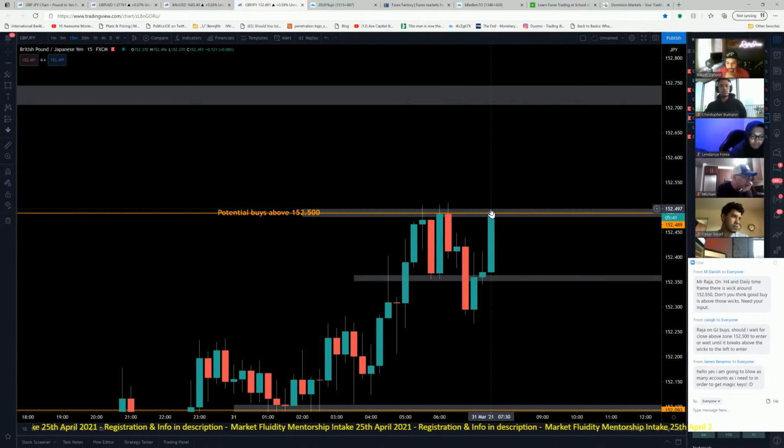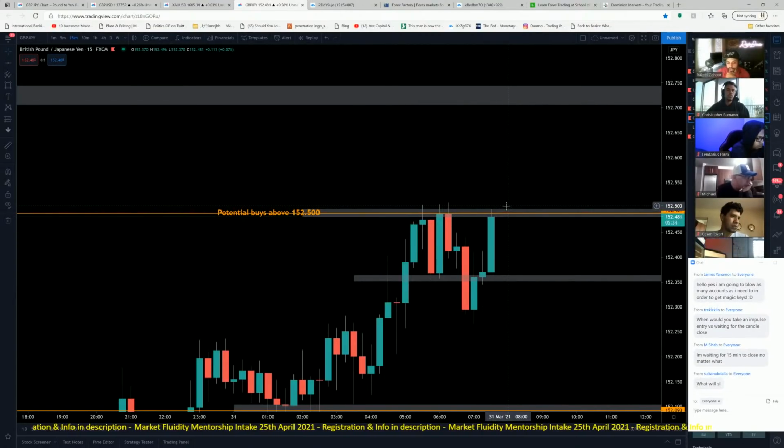So I'm going to have to wait for the candle to close before taking a trade. No impulse entries over here. I'm not even sure if I'm going to take a trade or not. If I do, it'll be a very, very small lot size, probably like a 1 or 2 lot, because it's the end of the month over here and gotta finish the month strong.